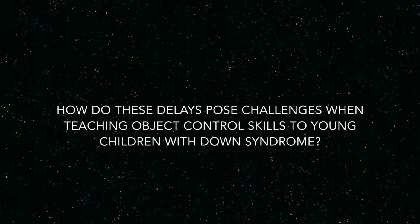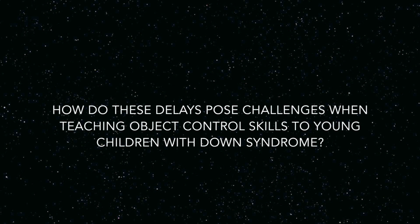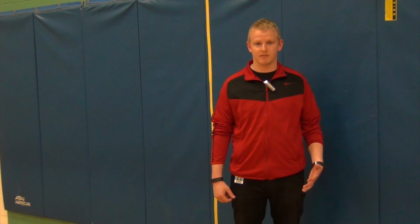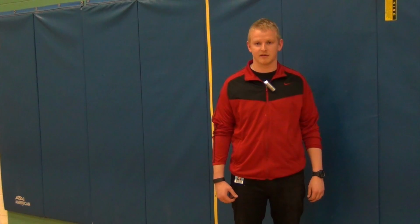How do these delays pose challenges when teaching object control skills to young children with Down syndrome? Children need to have both coordination and balance to perform object control skills. So, with a lower muscle tone, you're going to have to work to develop those muscles in order for the student to perform those skills. Along with that, things like dribbling, catching, or throwing require a student to grade force with their movements, so you'll need to develop muscle tone in those students prior to them being able to successfully complete those skills.